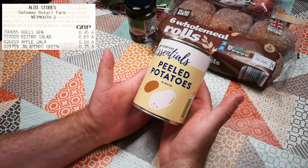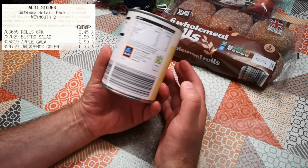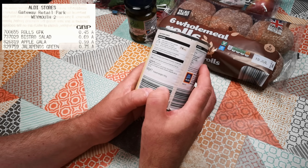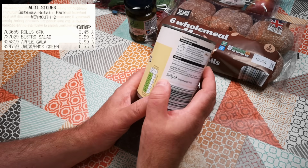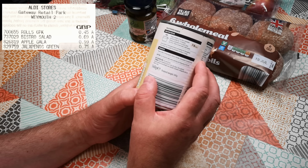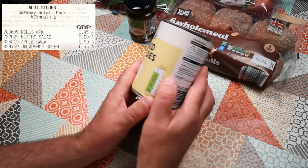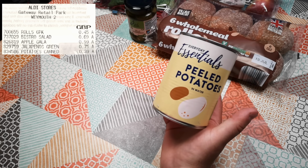A can of peeled potatoes in water, 560 grams, drained weight 345 grams. I think this might be the first time we've had these on... In fact, I know this is the first time we've had these on this series because I don't often buy these. I think the last time I bought these was when we were going camping many years ago. This is potatoes, water, calcium chloride, and ascorbic acid, which is vitamin C. That was 39 pence.